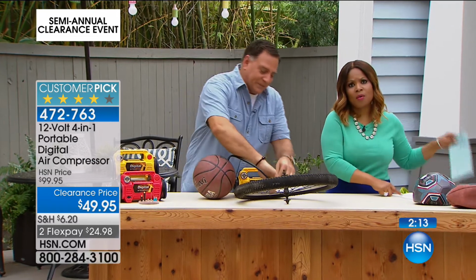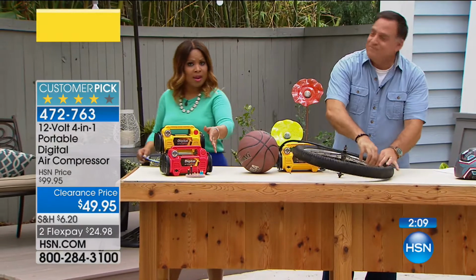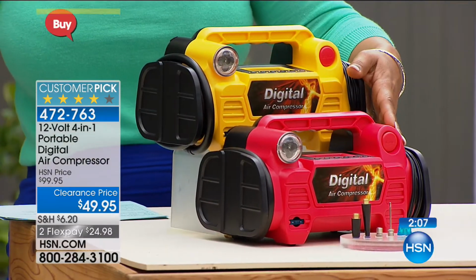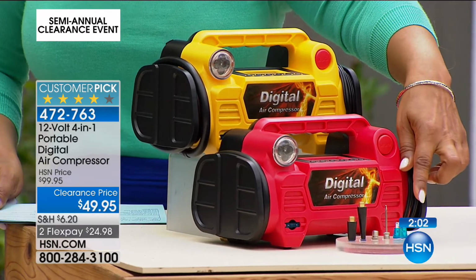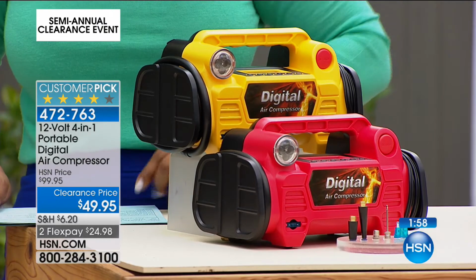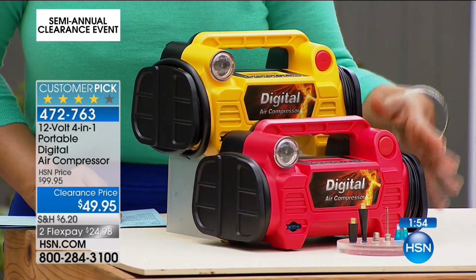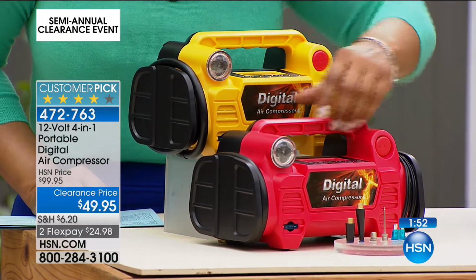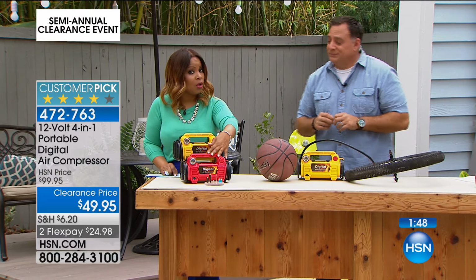All right, I'm going to walk over and show you what your choices are because you have a choice of the yellow or the red. That's right. But this is going to be one of the final airings to get this. You get every single tool that you need, so all your adapters for all of the different balls and tires that you may have. Our original price, here at HSN, we actually sold this exact thing for $99.